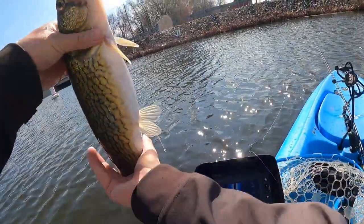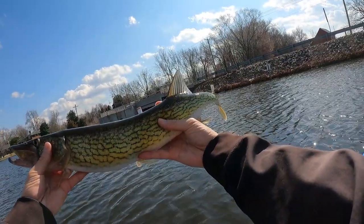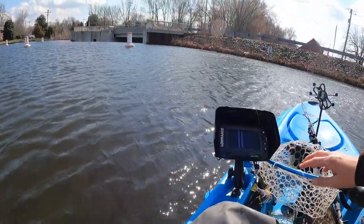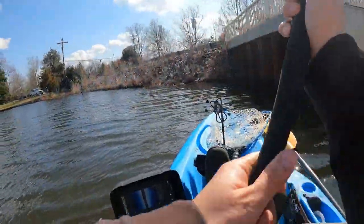Man, he got tangled pretty good. Oh, wow, look at this big belly guy. Woo-wee! All right, off you go, torpedo down. And I get to save my trash. Keep the lake clean, guys, keep the lake clean.